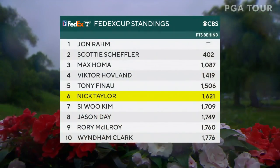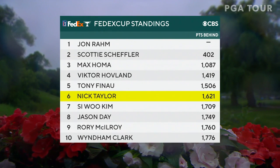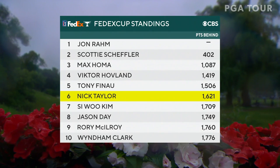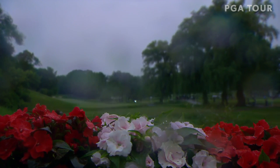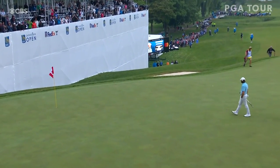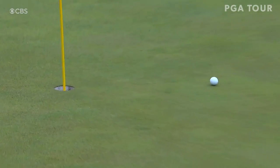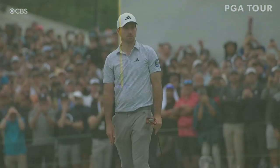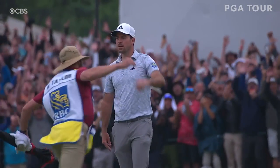That is not to be believed. 72 feet, as you see the FedEx Cup standings, Nick Taylor into the top 10. 72 feet ends 69 years of a drought. What a scene. And how about this? It's the longest putt holed by Taylor in his PGA Tour career.